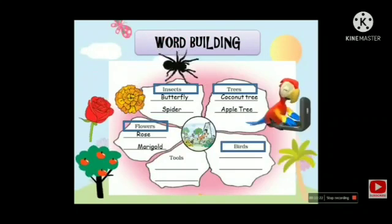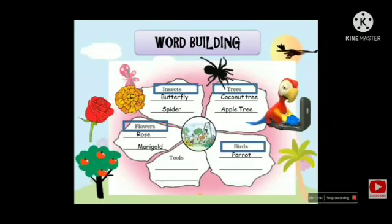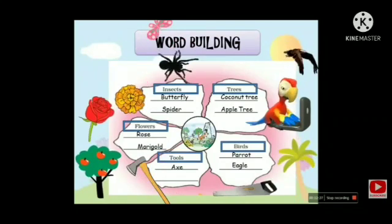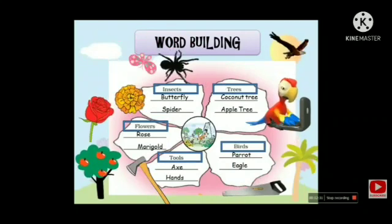Next petal refers to birds. So children, here we can write parrot and eagle. And the last petal refers to tools, axe and handspan.